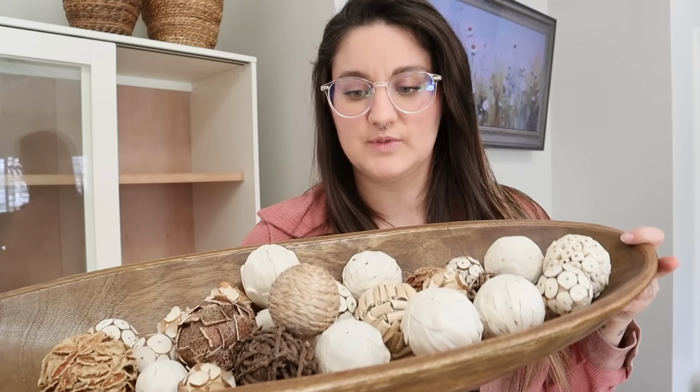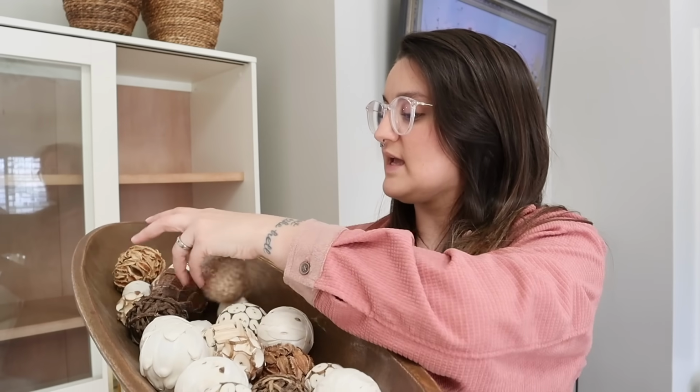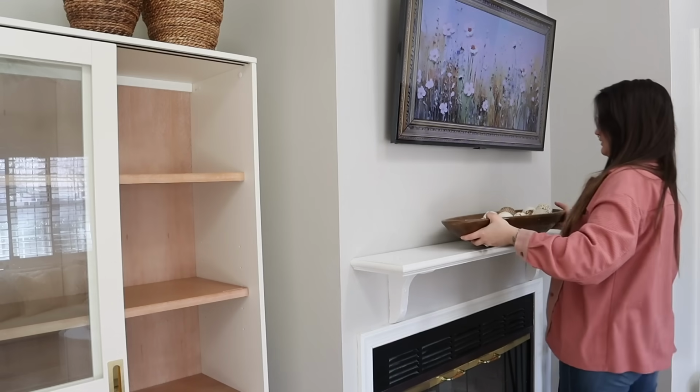Since we have such a small mantelpiece here, I do want to style it, but I'm gonna keep it really simple. So I've just got this pretty long dough bowl. I found this at Home Goods over a year ago now, and I just put two packages of some neutral vase filler from Target in here. I used this to style our TV console in our family room once, and then I just kind of packed it away. It's been packed away for over a year.